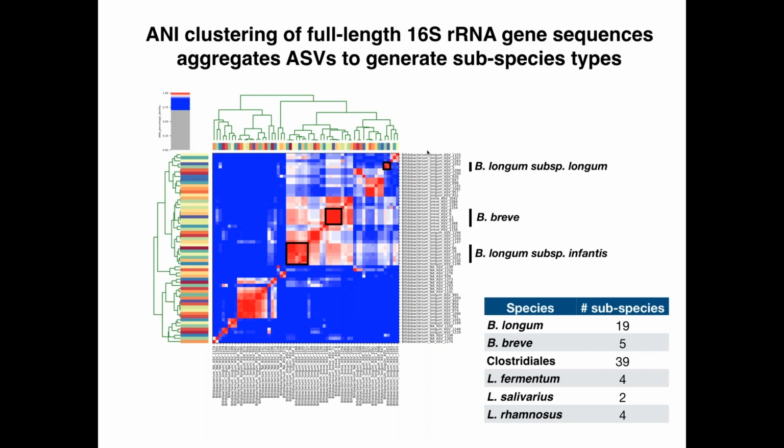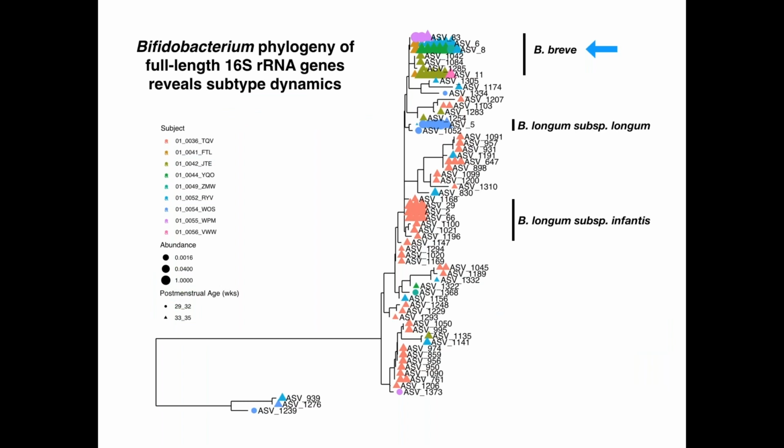So if we pull up all those bifidobacteria ASVs, the full-length 16S, and construct a phylogeny and color them by different subjects, what we see is there are multiple subspecies of Bifidobacterium that can exist in one subject, for example, Bifidobacterium longum, or a single subspecies of Bifidobacterium can be shared between multiple subjects at different time points. So this result indicates a high microbial community dynamics of Bifidobacterium and a rather strong environmental adaptive advantage in the infant gut.